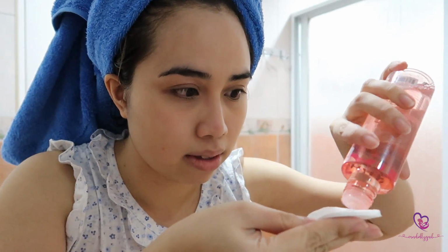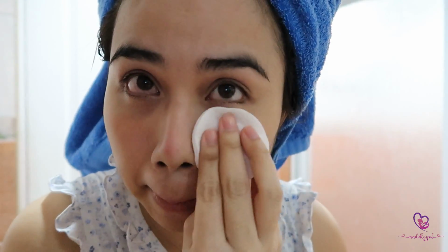So, ayan guys, kakaligo ko lang actually. Itatry ko ulit itong Snail White na Glow Potion. Hinapakiramdaman ko kung meron na naman ako mararamdaman na makate or prickly feeling katulad ng first try ko.